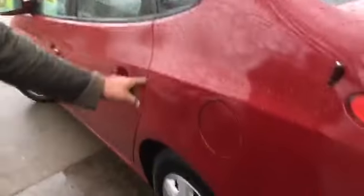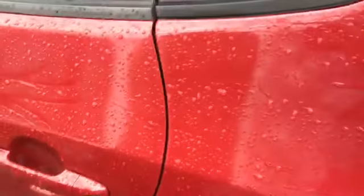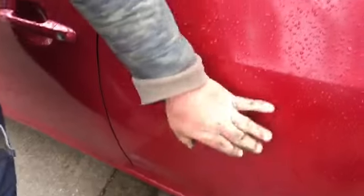The quarter panel looks like somebody did some body work to it, because look at that, the paint does not match. Yeah, this has been resprayed. It's so dull. Look, the roof is so shiny, and the paint right here is really dull. Like they didn't wet sand it, because they're afraid of it. You can hear the Bondo when you tap on it. It has sort of a dead sound.